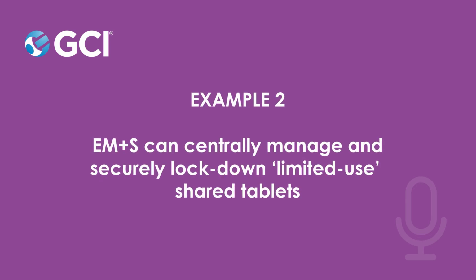Okay, let's look at a second example. A business wants to issue limited-use shared tablets to their staff. A good example might be retail employees using tablets to process customer orders, or simply using them to check inventory. The good news here is that EM&S can centrally manage those devices and securely lock them down.